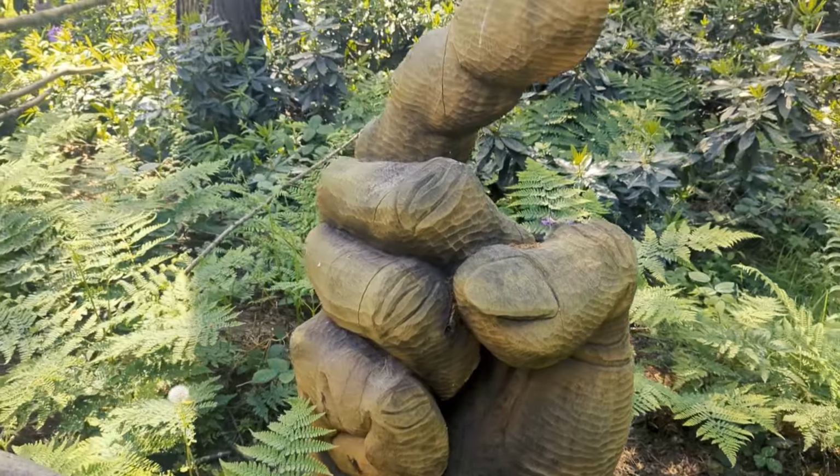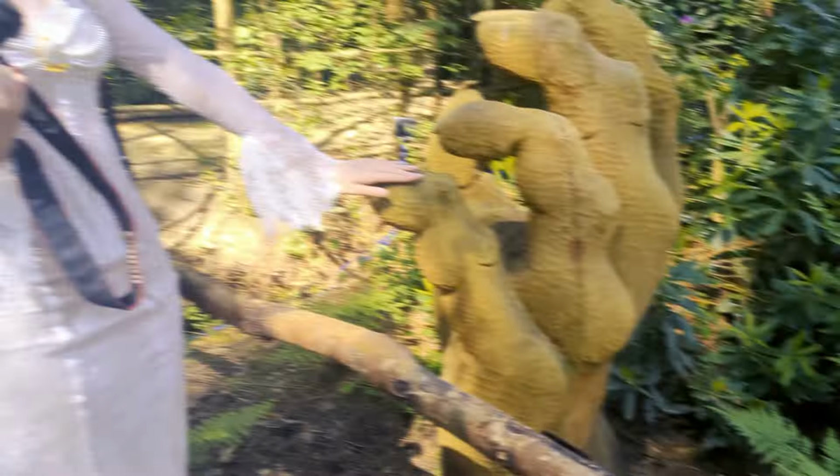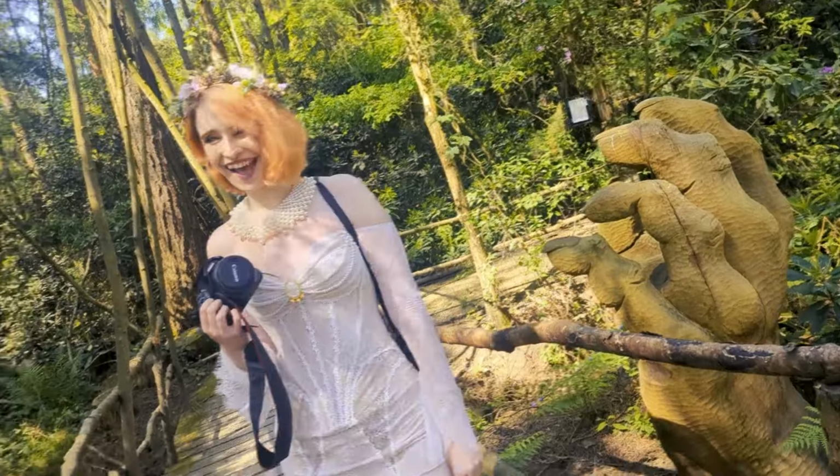God, look at the cake. I love them. They're so beautifully carved. Wow. It could totally pick you up. It would pick you up in one hand.